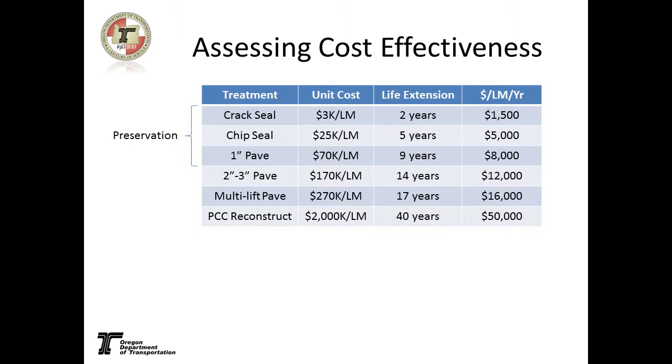In our world, we have a preservation program, but we do a heck of a lot of this stuff too in our preservation program. And even some of that we call preservation. It's a nomenclature thing. We're never going to get away from it probably in Oregon, but that's just the case. Generally speaking, these are the costs that we pay to do this type of work. And we do a lot of stuff with dollars per lane mile instead of dollars per square yard. That's just the world I live in.